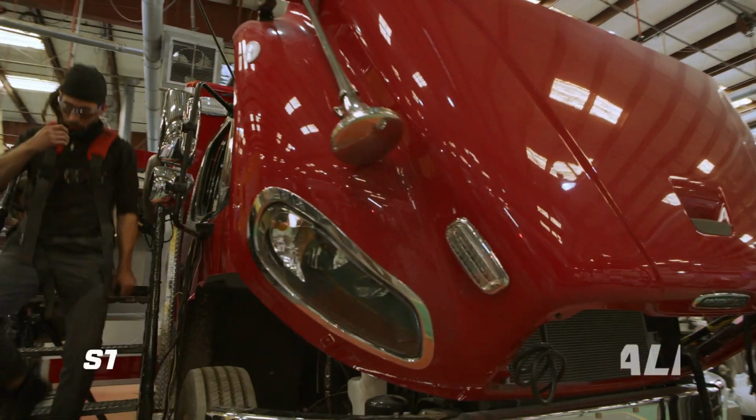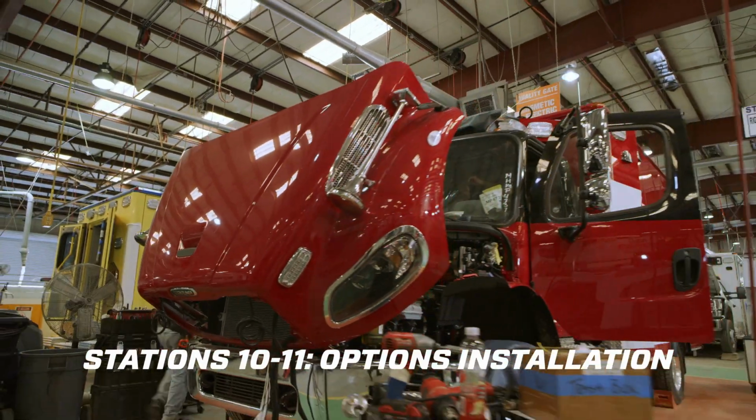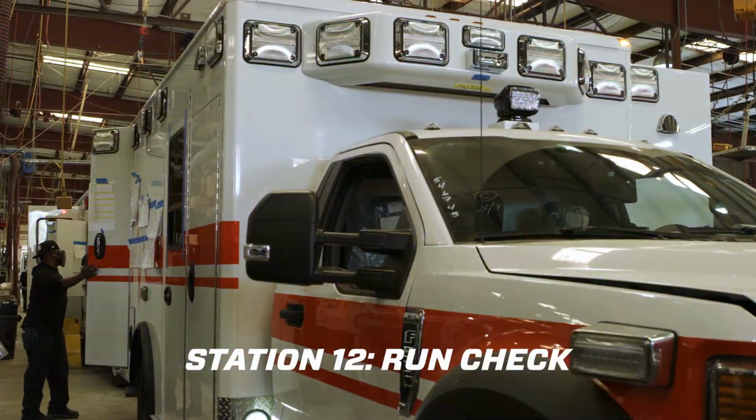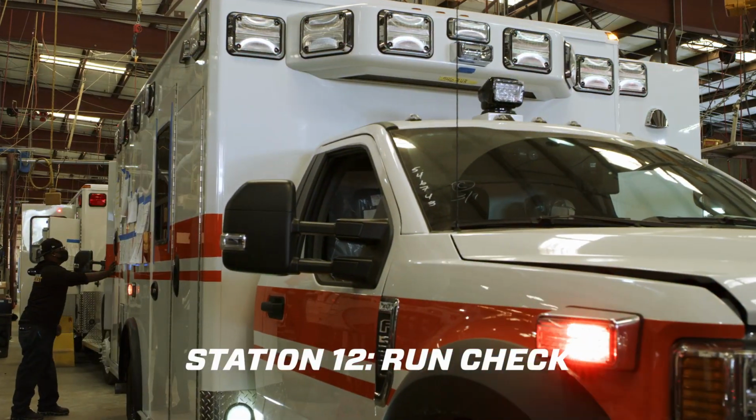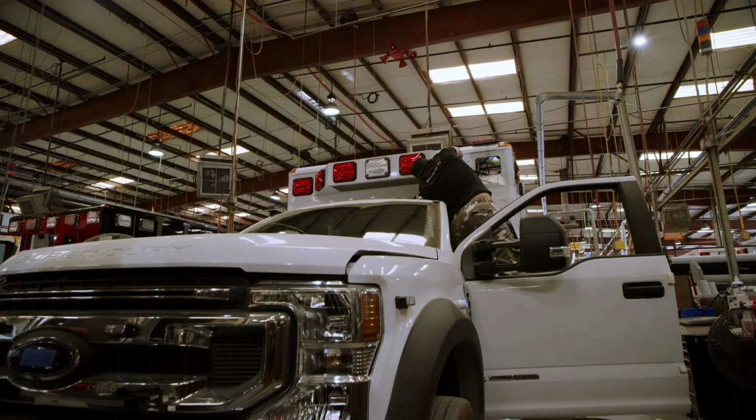At stations 10 and 11, optional features and finishes chosen for the ambulance are installed. When the unit reaches station 12, we conduct an online electrical check to test the electrical system and other components to ensure they are functioning correctly.